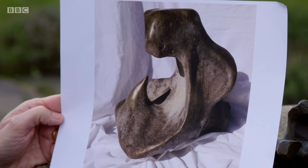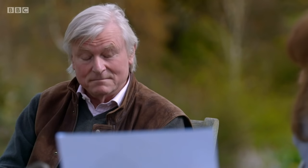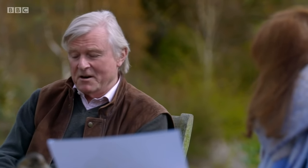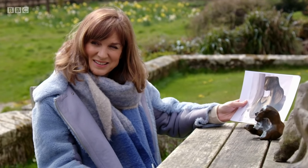No, I haven't seen it before. Well, they're hoping it's by Henry Moore, so that's good news for Neil and Barbara. I mean, that's very good news, actually. And do you look at this and think it could have been one of your mother's? Well, it's always possible. She was a great follower of Henry Moore and really liked the way he sculpted.